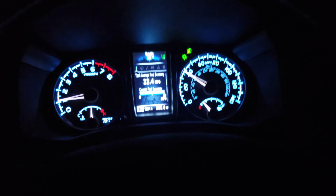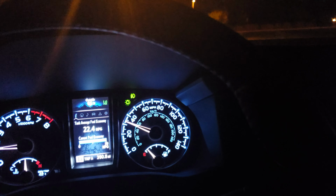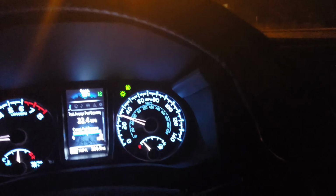Okie dokie, I am pretty sure my fuel light is going to come on for the first time. Let's see, I am right at 22.5 miles per gallon. 2019 Toyota Tacoma, TRD Off-Road, four-wheel drive. And I'm at 30 miles. I think once it goes under 30 miles on the range, it kicks on. That's the way it was in my '18 RAV4, so I'm guessing.